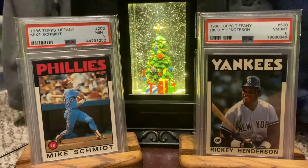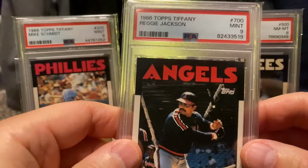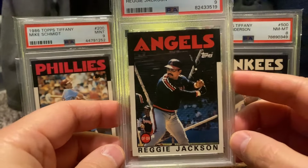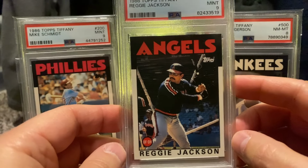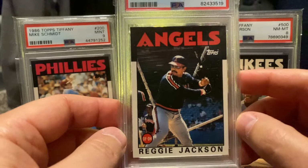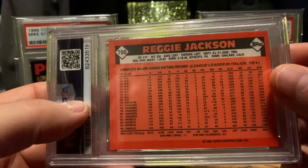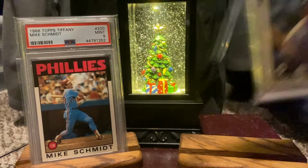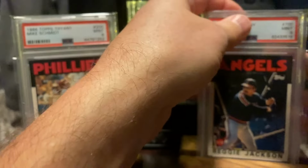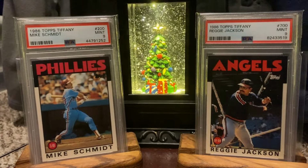And from there, continuing on, to me this card is just stunning with the black and the red with that large font. Wow. Reggie Jackson, 86 Topps Tiffany. You know what? I'm going to go ahead and move Rickey here so we can see the red on black there.